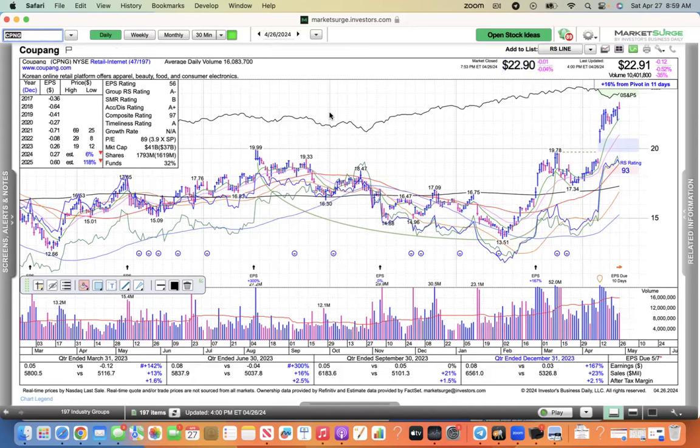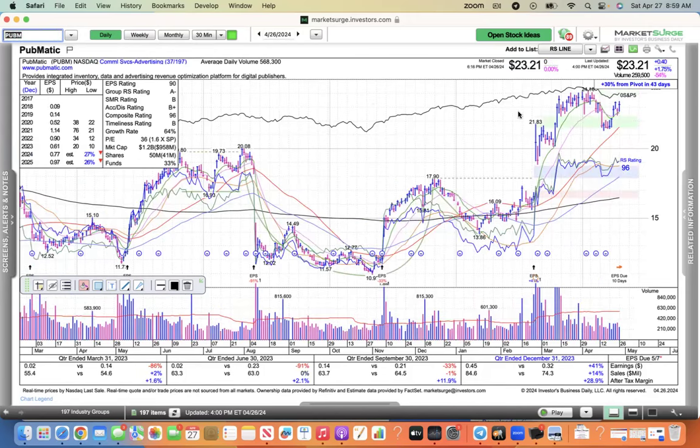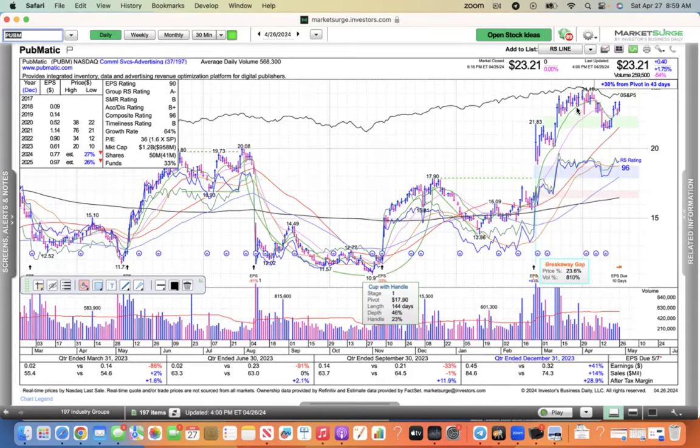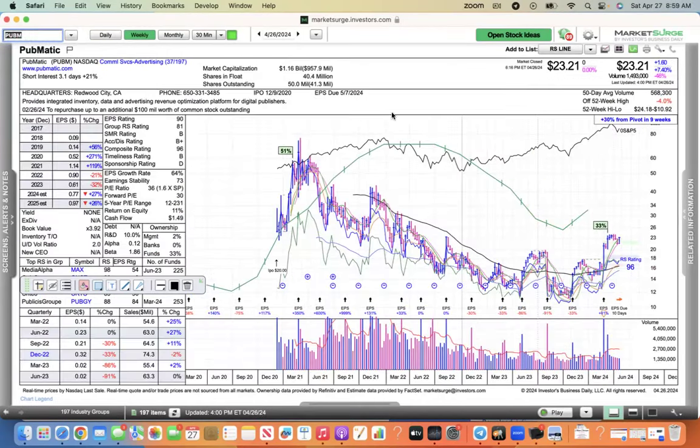And a couple more. Maybe just one more. PUBM, this one broke out of a base on February 27th, moved higher and then kind of corrected with the market, but didn't pull back to its 50. And this is a commercial services advertising stock, and you could see that it kind of rebounded in the earnings here.